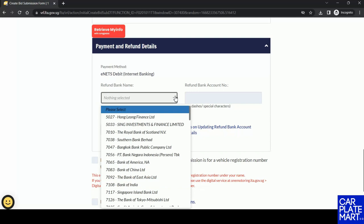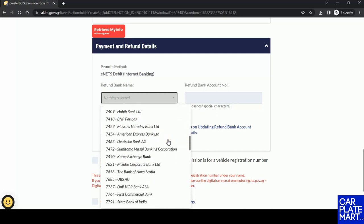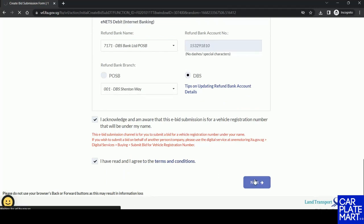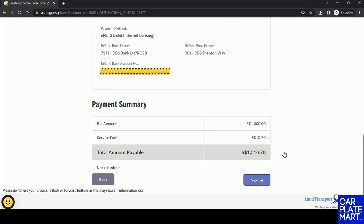The payment can be made by eNETS debit internet banking. Select your bank, enter your bank account number, and click next. You will be asked to confirm your details.